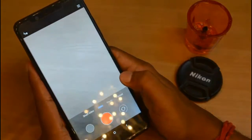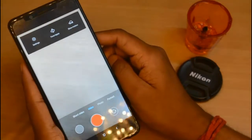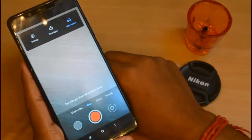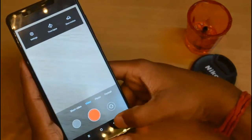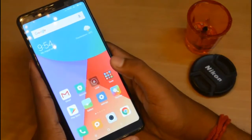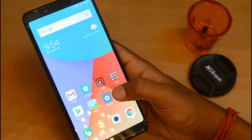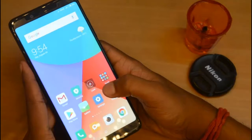Here this camera allows you to shoot in time lapse and slow motion. Just turn it on and capture the video. The slow motion will be captured. There is also an option for time lapse video. This slow motion and time lapse produces a very good quality stabilized video. The video stabilization of this camera is surprisingly very good.